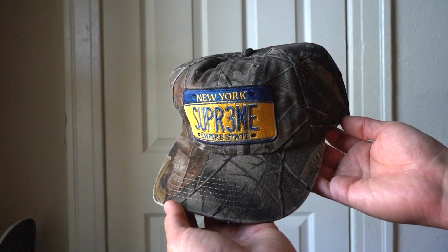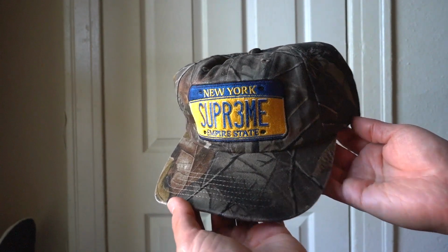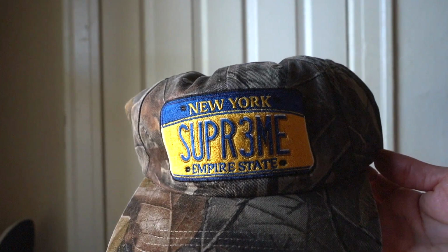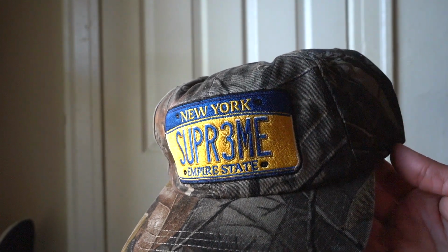All right, first one here is the license plate Realtree hat. Nothing too crazy. This is all completely embroidered on. Another Realtree hat. They've really been milking this Realtree this whole season. They'll keep on doing it, but I'm personally burnt out on Realtree. And then I also got this knitted beanie. This is the better colorway. I also had the black one.